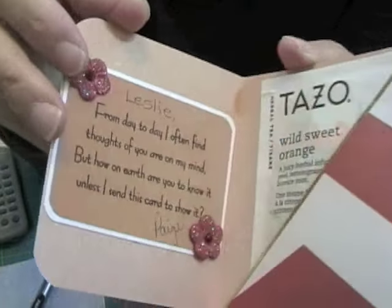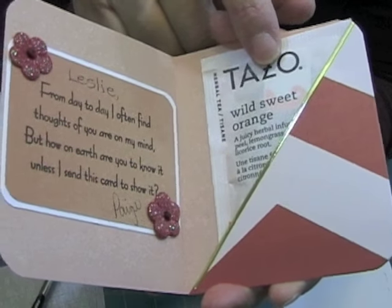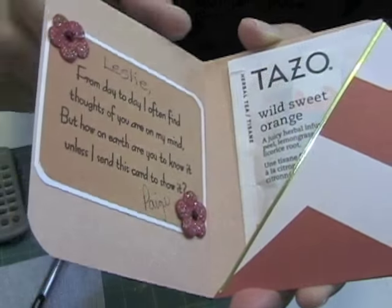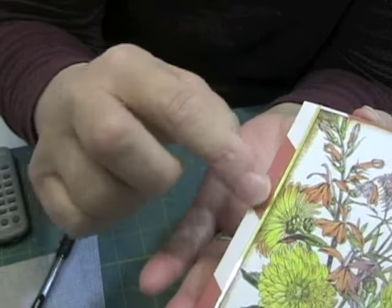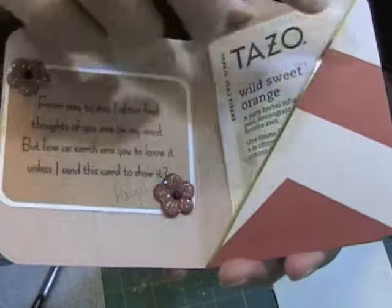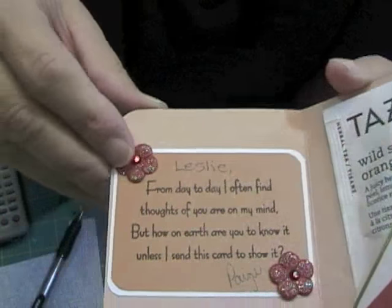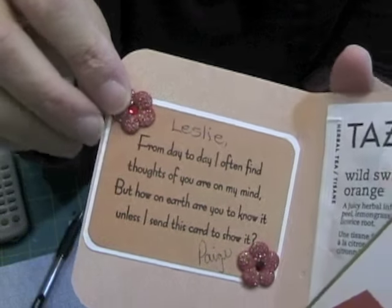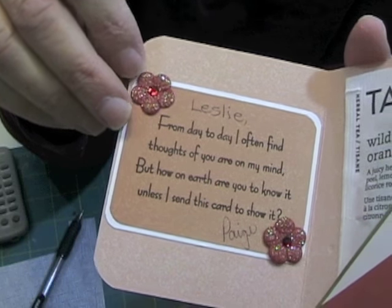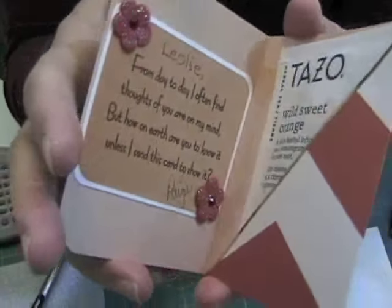And look inside. This is wonderful. She sent me a tea bag. And there's another piece of that gold and some paper, the same paper as what's on the outside. No, that folds over. So this is a three-fold with a triangle that she's done. And such a sweet sentiment here. Thank you, Paige. Thank you, Paige. I appreciate your wonderful, thoughtful gift.